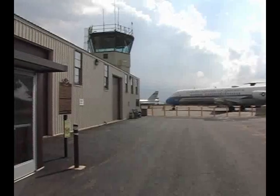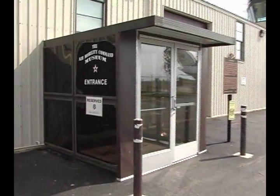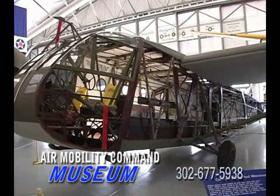He's the curator and the director of the museum, and see about all the great things they have going on here down at Dover Air Force Base Air Mobility Command Museum. Mike, this is a very special plane, isn't it? Tell us a little bit about this airplane.